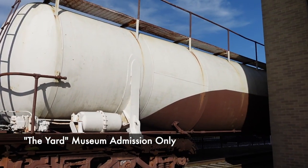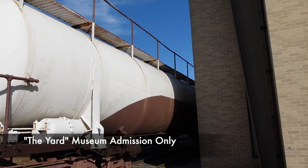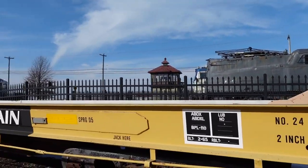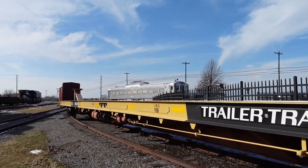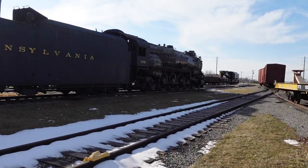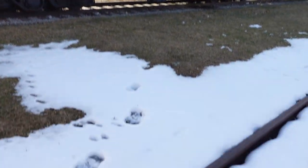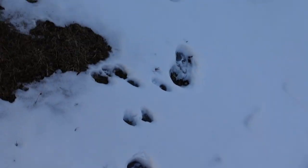Here's some cool stuff. There's a very long tanker car back there. It just keeps on going and going and going. But then we have a skeleton car, an intermodal car. And it's quite windy out here. I apologize if you guys are hearing that wind. Always step over the rails.